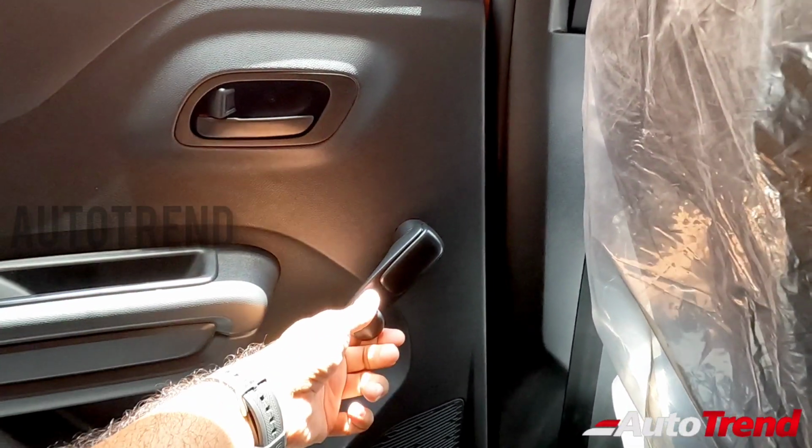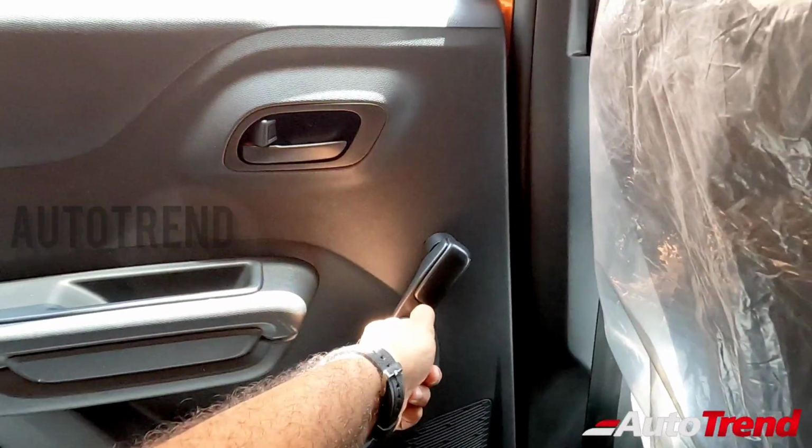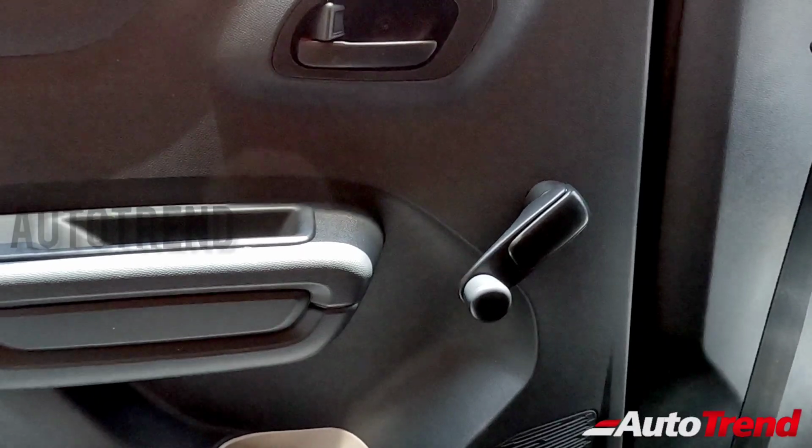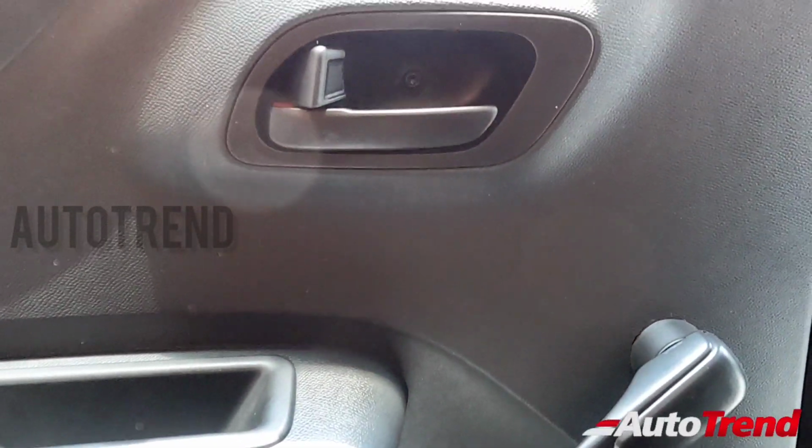Yes, this live variant does not provide rear power windows. Instead, it offers manual windows using a traditional crank type mechanism. And unlike the field variant, the door handles are finished in black.